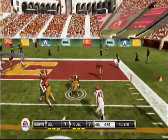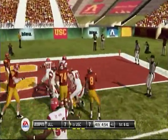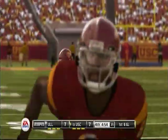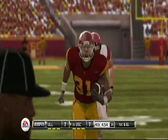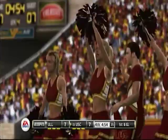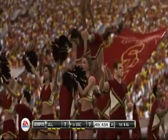And now he's got room to run. Big play. First and goal. This is why it's so important to have success in running the football. It forces a defense to prepare for it, and then that creates chances on play action. And they executed that one perfectly.